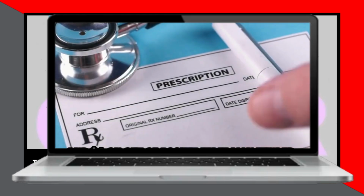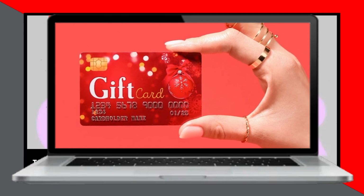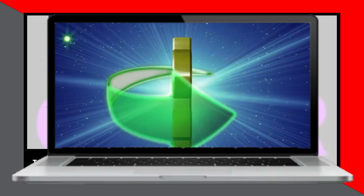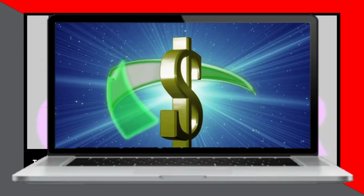Additionally, you can earn fuel points by buying gift cards for your loved ones. For every dollar spent on gift cards, you will be eligible to earn 2 fuel points. The fuel points you accumulate are redeemable at any Kroger Fuel Center or participating Shell gas stations.